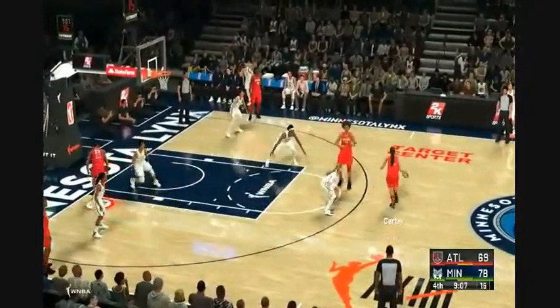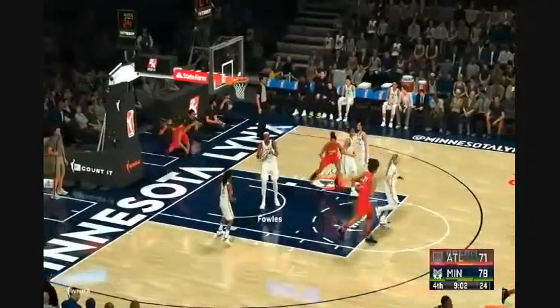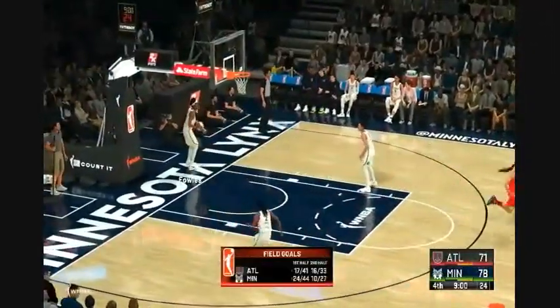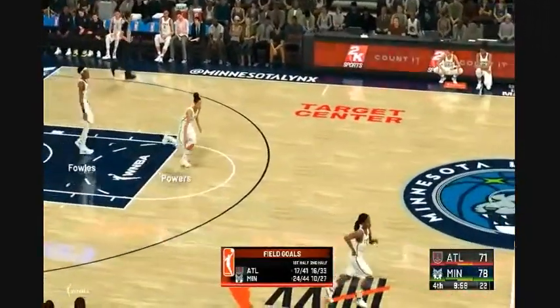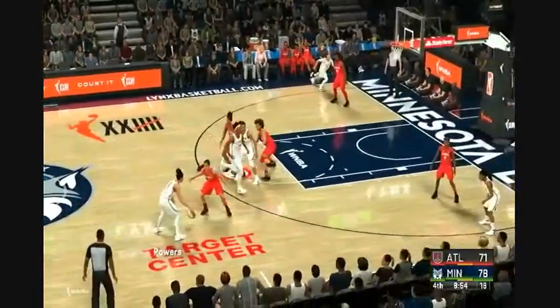Now here's Carter. With some arc. And it's good on the lay-in. It's all about the release when you shoot the floater. And here are the Lynx now. They lead by 7.